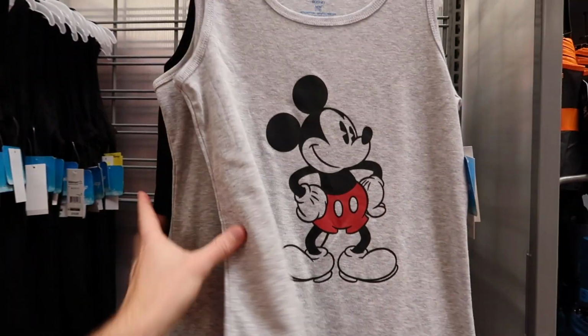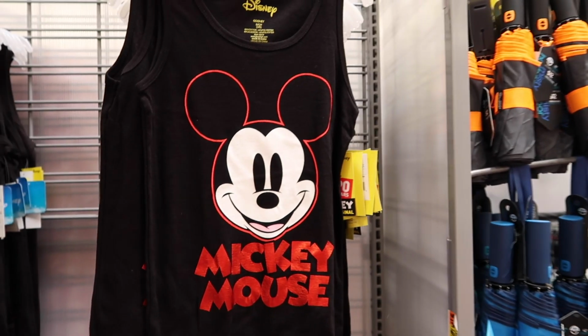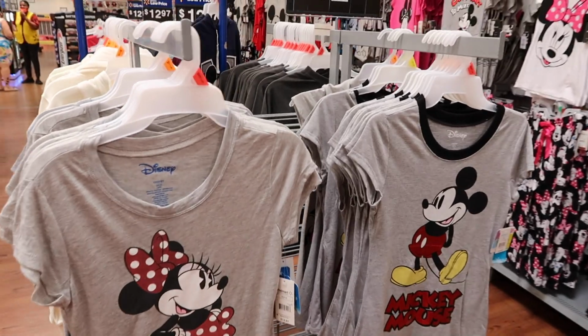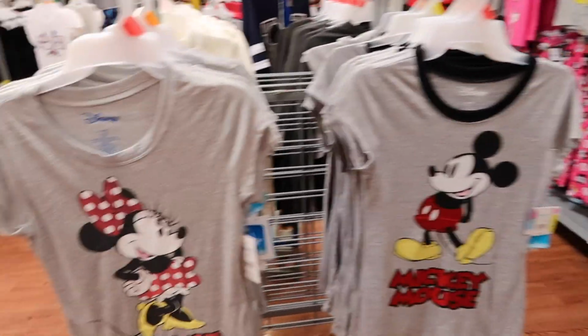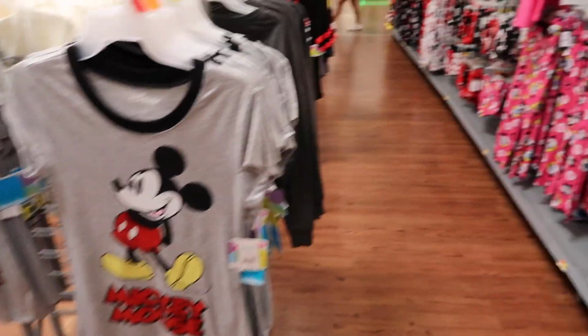And this tank is also going to be $10.97. And then actually, if we remove all these, there's another Mickey Mouse one for $10.97. So this rack right here, you got $12.97, and you'll see this trend a lot where they'll have a Mickey shirt and then a very similar Minnie shirt next to it. A little different, but similar in a lot of ways.